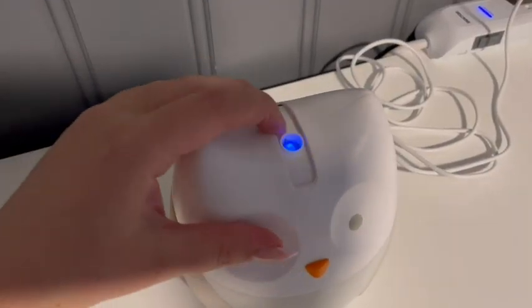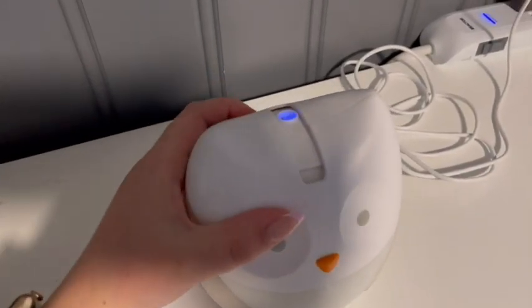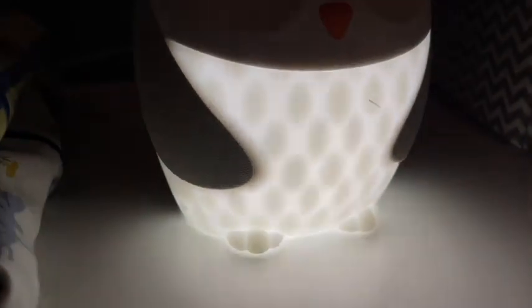It's awesome that you can adjust the angle of the projector so it either goes on the ceiling or the wall for your baby. You can turn down the light on the belly or even turn it completely off if you want it dark.